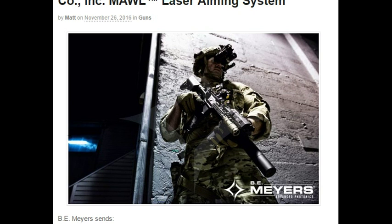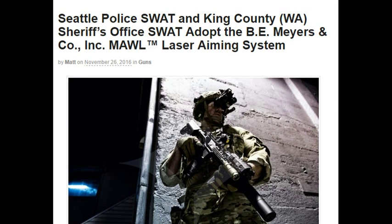Both SPD SWAT and KCSO SWAT explored multiple laser aiming systems before choosing the MAWL trademark for their weapon pointing and illumination requirements in June 2016. The MAWL trademark enables their SWAT officers to safely and effectively conduct high-risk tasks in complex low-light environments. Officer Kirk Waldorf, Seattle Police SWAT Team R&D lead, said, "When my team decided to improve our night vision capabilities, we evaluated four of the best aiming devices available. The MAWL trademark was without equal, and no other device offered the capabilities and functions of the B. Myers & Company, Incorporated system.